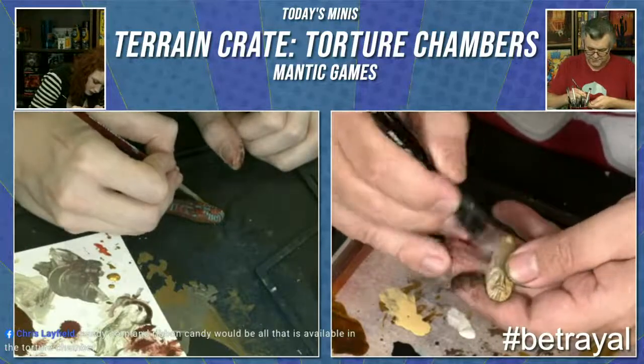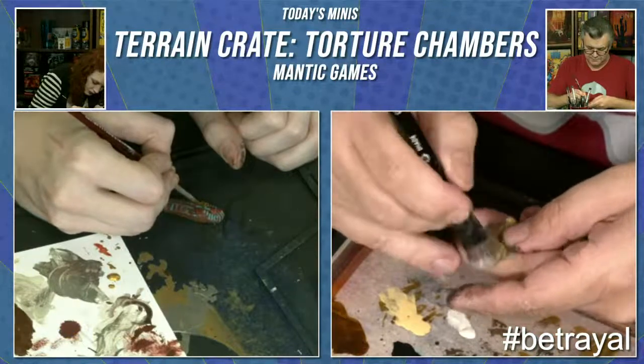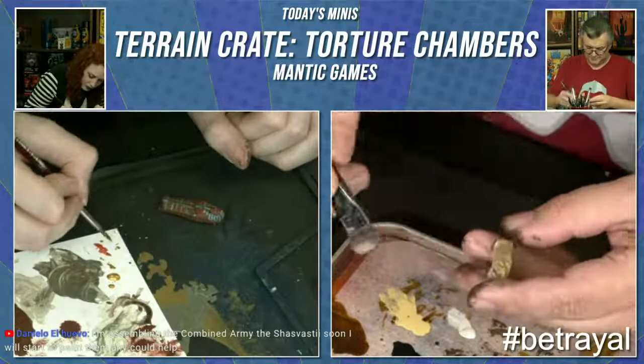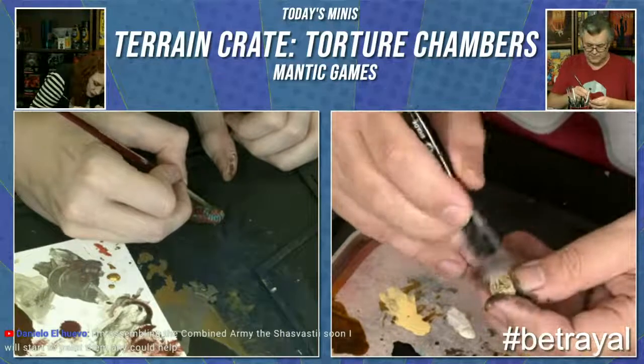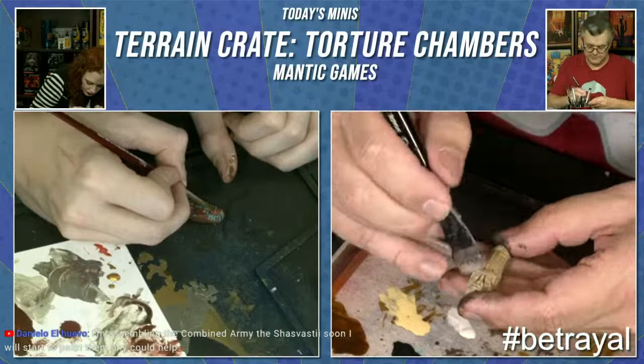Of course, when you're just painting on little bits of acrylic paint, they dry very quickly. It's when you're slapping on loads of them, thinned down, that they take a while. But there we go. That's looking good.